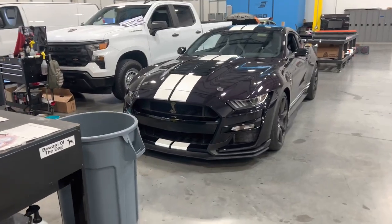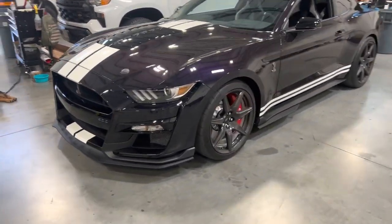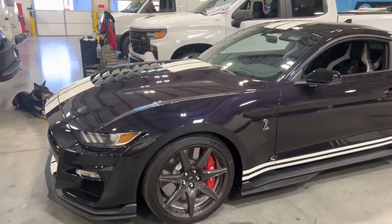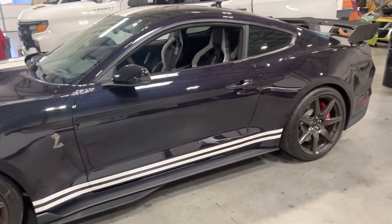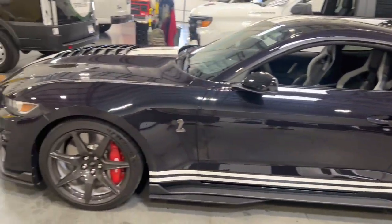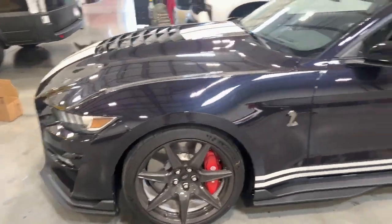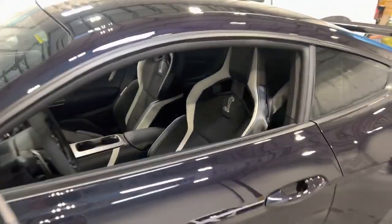All right, so I don't know how much of this I brought to you earlier, but we got a GT500 here. It's got the carbon fiber wheels. This thing has had the stripes installed and a Xpel over the whole car. So pretty amazing ride right there. Take you inside real quick.